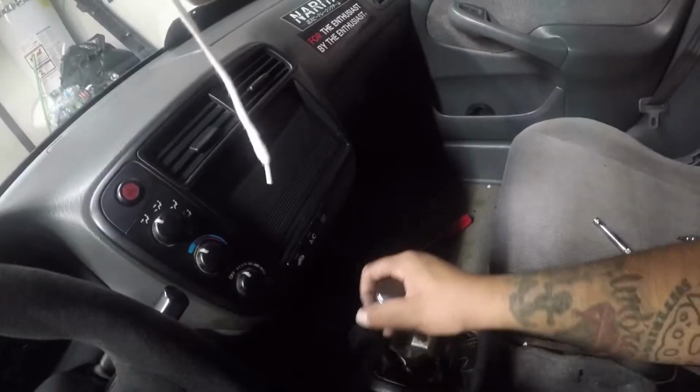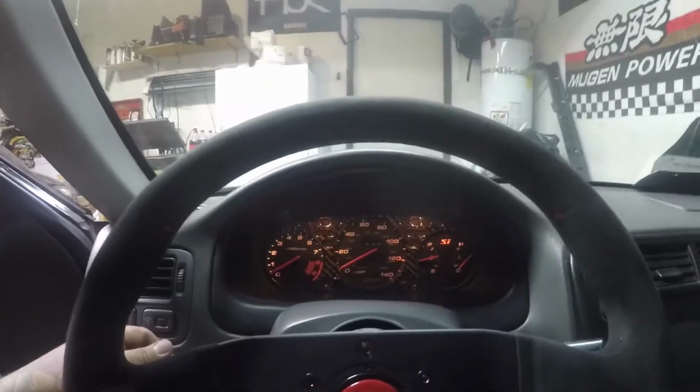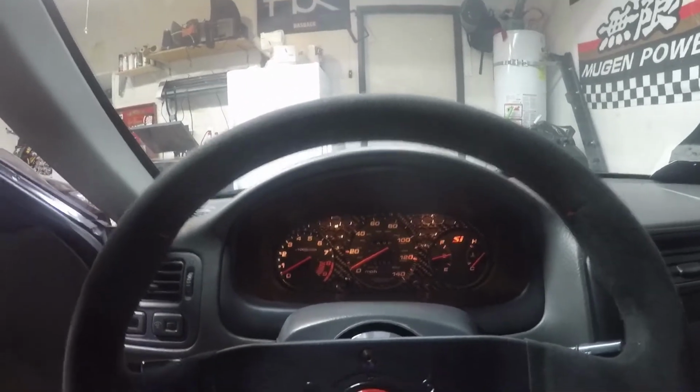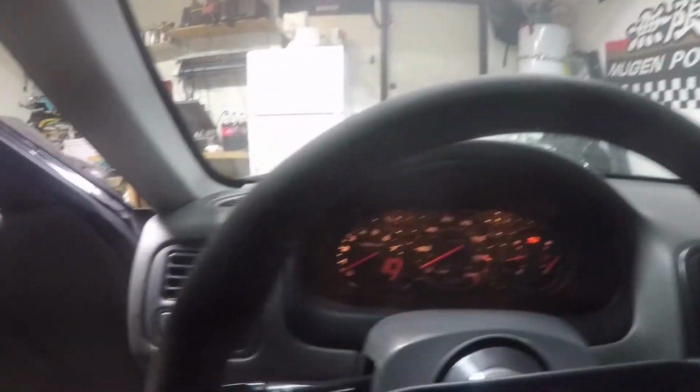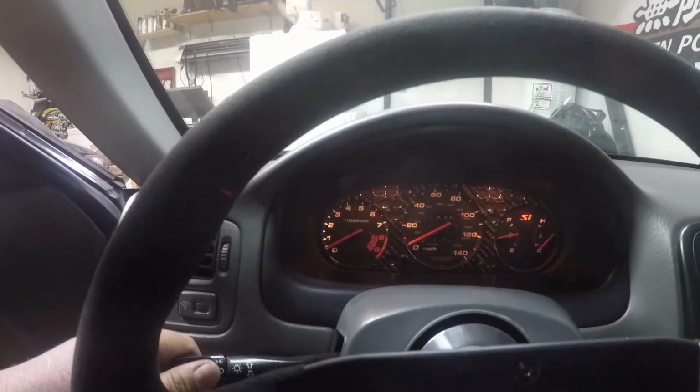I want to take it out for a test drive, but my car's in the way, so I don't want to move it, and I kind of just don't want to take it out. So I'll probably just do that tomorrow or over the weekend. But you know, here's a better look at my cluster. It looks a lot nicer, honestly. Even the SI shines up and everything, so it's pretty cool. It's nice. And then I added the carbon fiber touch to it, so that's pretty cool.